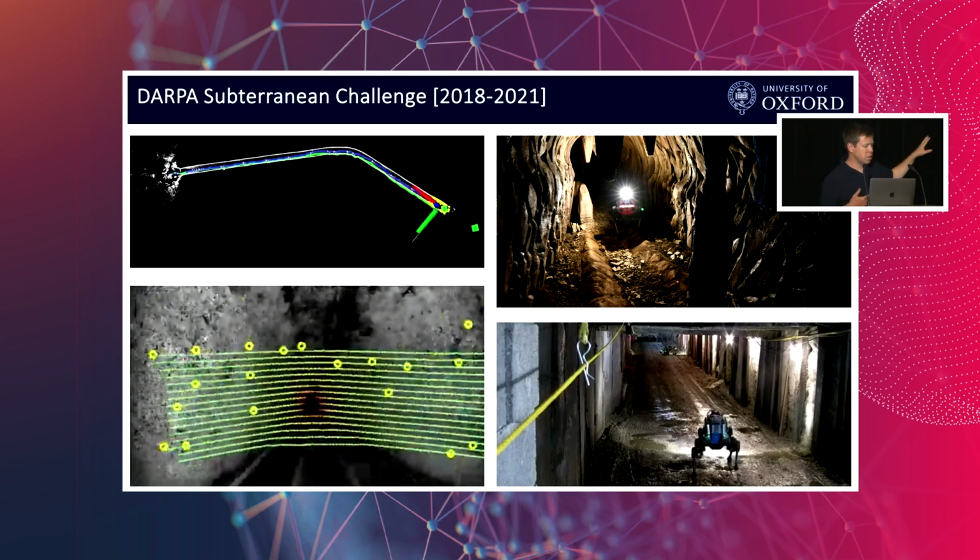So focusing on the left-hand side, you can see some of the perceptual challenges of building a very accurate map of this environment. In this particular experiment on the top left, the robot enters a mine and then walks down two different sections. Very elongated sections like this are very difficult for navigation algorithms to work reliably. And you can see in the lower left the footprint of the laser scanner. There are 16 beams on this particular lidar, which shows you that it can only really sense the walls but not the ground. So it has a difficult time constraining its motion estimate using lidar sensing.